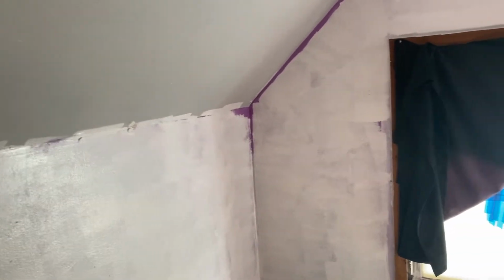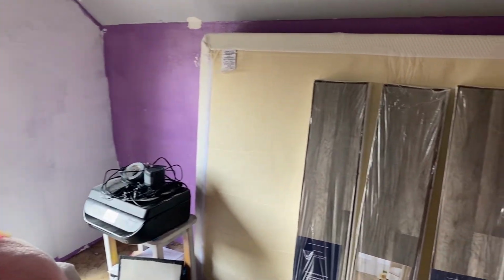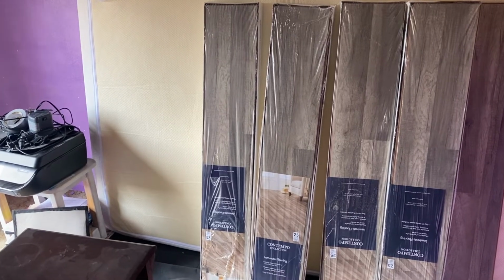I don't know what color I'm going to paint the ceiling yet. This part or the slanted part. I don't know what color I'm gonna paint it, but I'm gonna figure it out. Something pretty, probably some kind of white. And now I have to move this stuff to my bedroom because there's just not enough room in here.